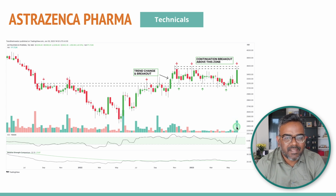Overall, the volumes have been excellent in AstraZeneca, and this has been a strong consolidation since October, November of last year. So that's almost 6 months of consolidation, and probably we should head higher from here if we break out of the zone. Now, remember, AstraZeneca also has not performed since after the COVID crash. There was a run up, but it hasn't performed since then.